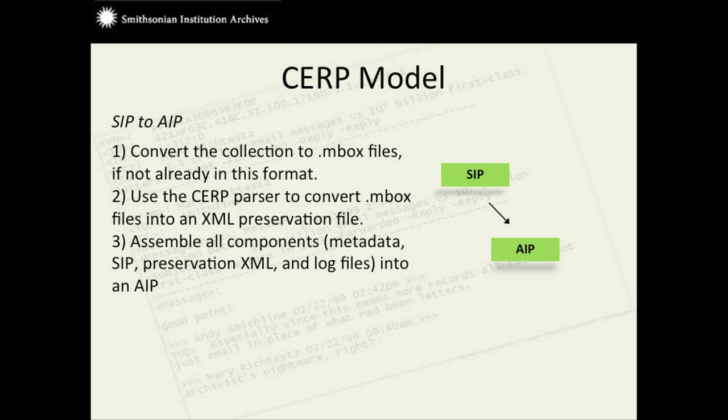In order to work with our preservation component of the SERP model, we needed the files to be transformed into the MBox format. So we were able to come up with a parsing tool that was developed in Squeak, and that it could run off a thumb drive or a local machine. So then the AIP is made up of the source email, the MBox files. We also have our XML preservation file, message logs that come out of the parser, and any other additional information, an accession note about processing, and that is our AIP.